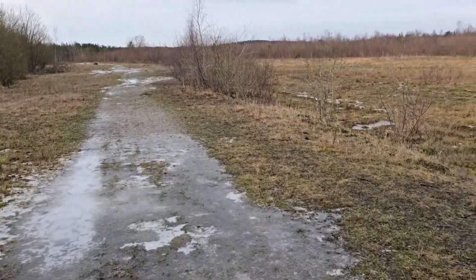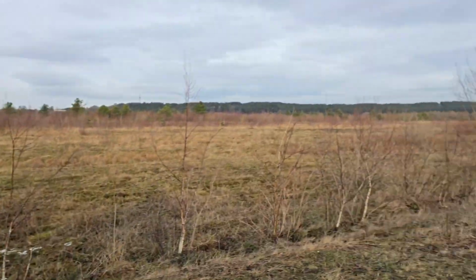So yeah, it's mad to think this whole area was covered in railway tracks everywhere along here.